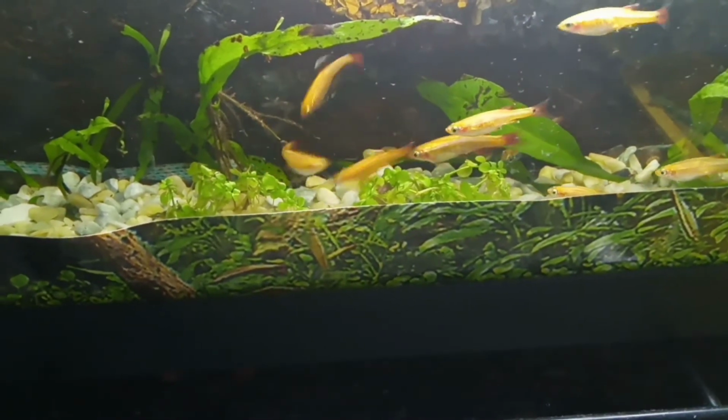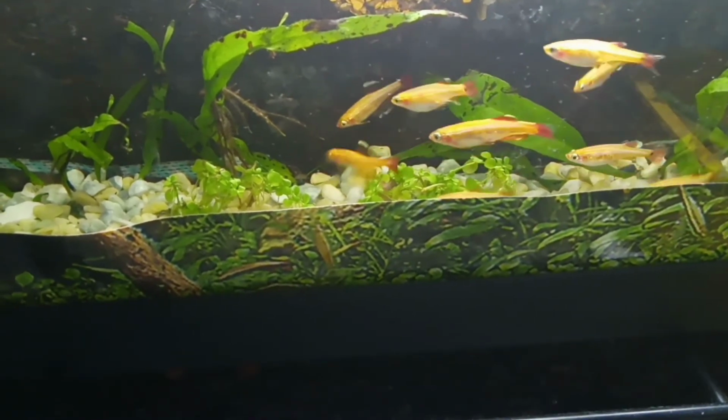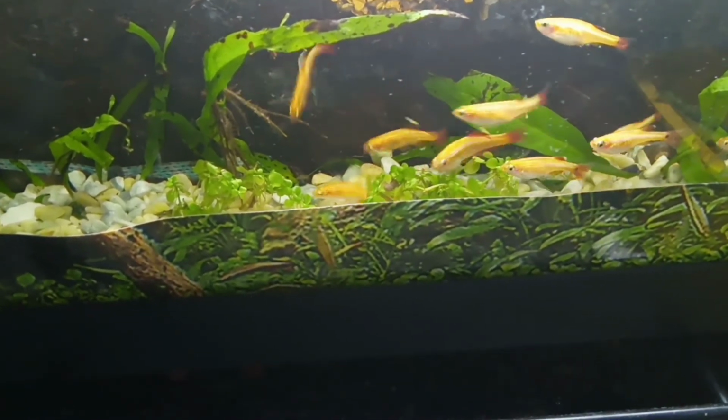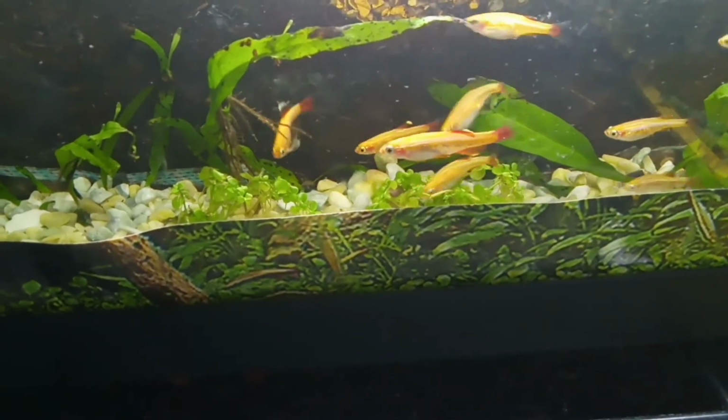It's nice to see them all at the front of the tank, and I can see them all nicely. They're looking really good. Their colours are showing up nice and everything. So hopefully they'll do really well in this setup.